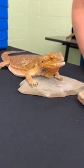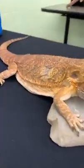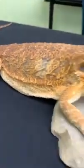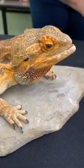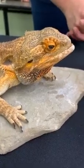She is also cold-blooded, which means that her body temperature is going to match the environment that she lives in. If she gets too hot, she's going to go find shade to try to cool down. If she gets too cool, she's going to go out in the sun to try to warm back up.